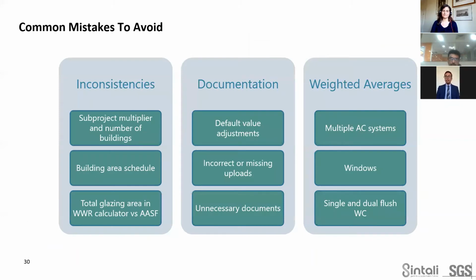Thanks, Eleni. From working on hundreds of projects around the world, we have seen that people make similar mistakes that slow down the certification process. Typically these fall into 3 categories. The first one is the inconsistency in the data provided. The second one is the problem with the documentation provided. And the last one is mistakes in calculating weighted averages.